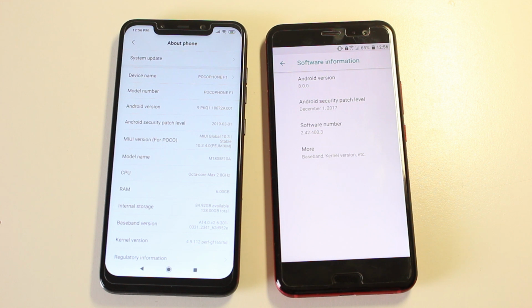HTC did promise to update HTC U11 to Android 9.0 Pie, but until now, there is still no news regarding when HTC U11 will receive Android 9.0 Pie. Pocophone F1 is running on Android 9.0 Pie, but Android 9.0 Pie features are nowhere to be seen as Xiaomi stripped down or removed some features to better suit MIUI.